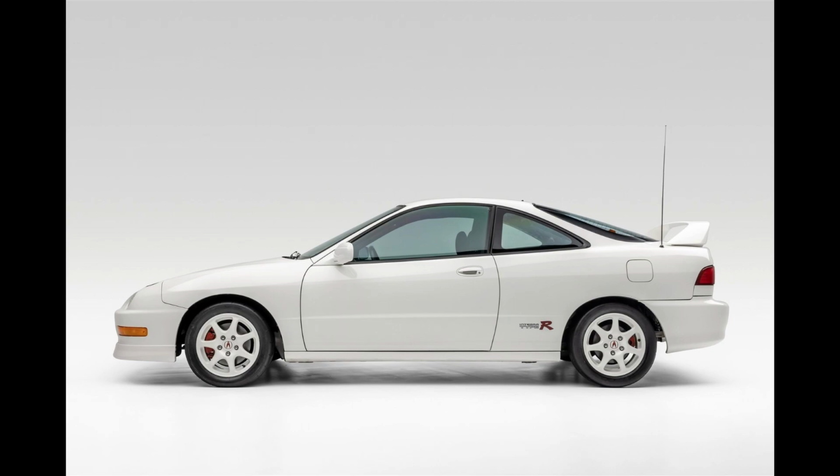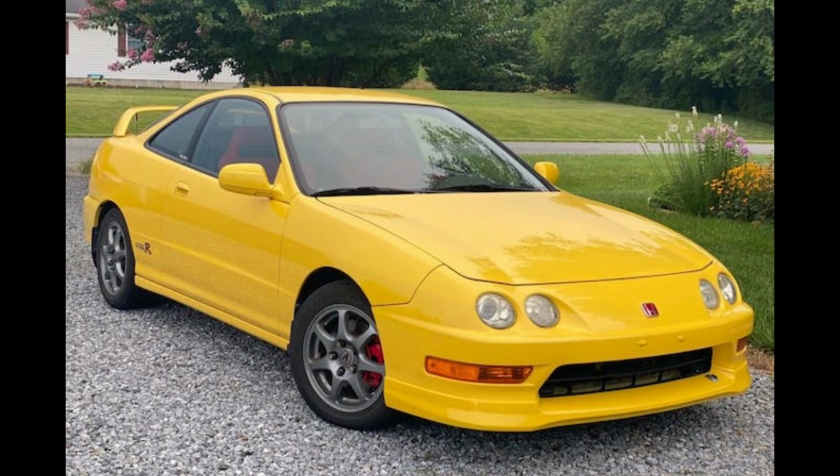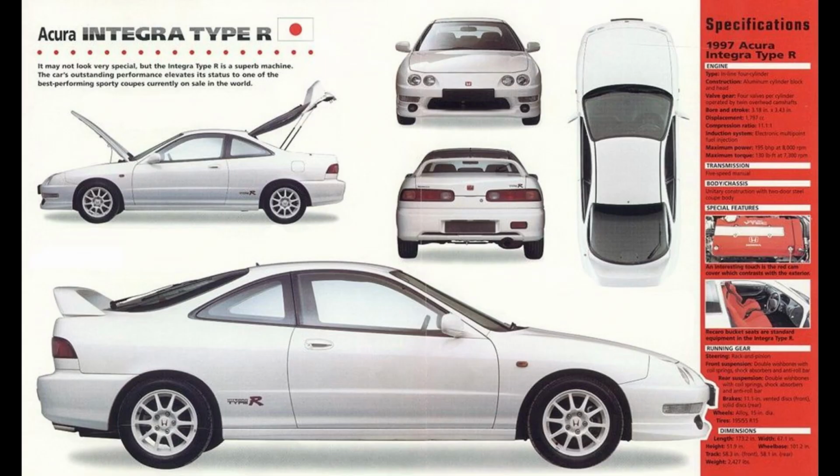Let's start with the pros, because the pros are always the good things, right? Alright, let's start with the pros. Okay, pro number one. Well, it's a left-hand drive car in a left-hand drive country. You don't have to worry about driving the opposite side of the car, and that causes its own problems with just regular daily driving.